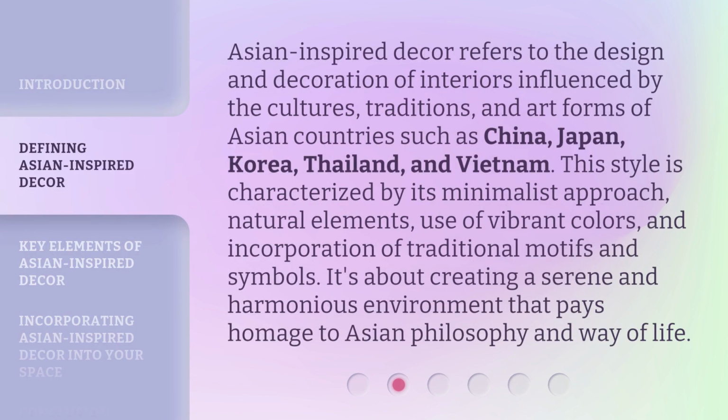Asian-inspired decor refers to the design and decoration of interiors influenced by the cultures, traditions, and art forms of Asian countries such as China, Japan, Korea, Thailand, and Vietnam. This style is characterized by its minimalist approach, natural elements, use of vibrant colors, and incorporation of traditional motifs and symbols. It's about creating a serene and harmonious environment that pays homage to Asian philosophy and way of life.